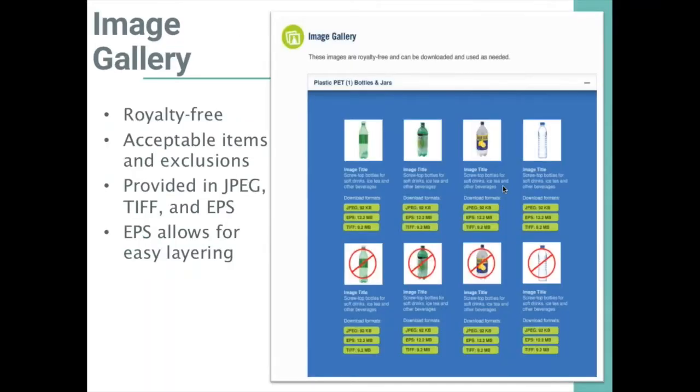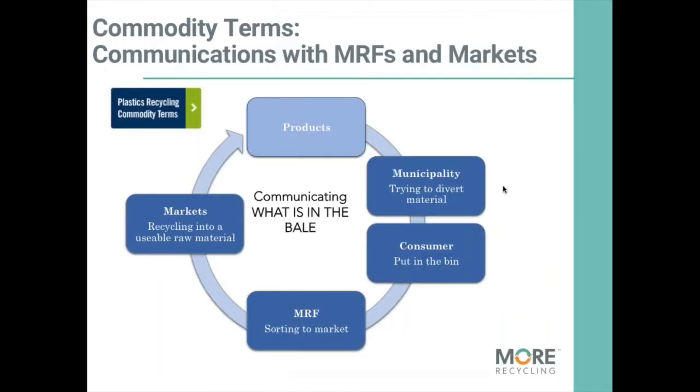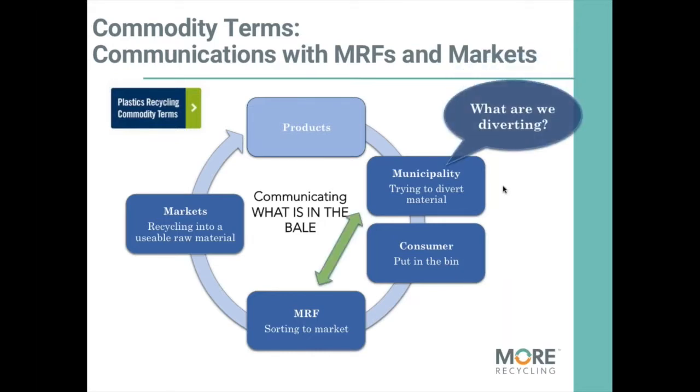Additionally, if you don't want to build a flyer, but you want to incorporate your plastics terminology into your existing educational material, you can also use a royalty-free image gallery. So you can download specific images, but we also have groupings of materials. And so moving on to the commodity terms, this is how you communicate with the MRFs in the market. So what's the municipality asking? What are we diverting? How much material are we getting? What kind of material is it?